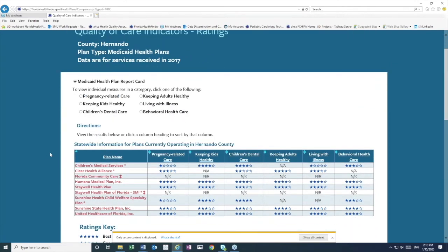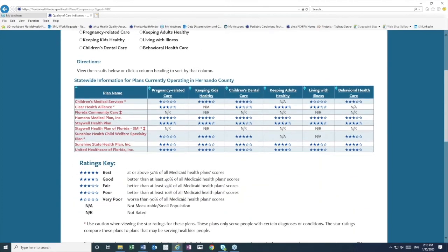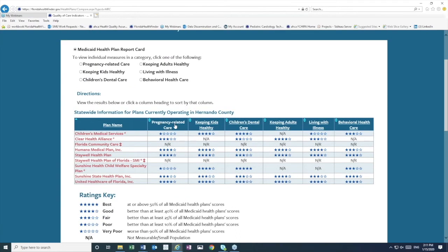The Medicaid Health Plan Report Card compares plans that participate in Medicaid, and this measures and compares these plans in 6 different areas. First, we can see that there is a star rating used, and at the bottom we can see that 5 stars means that this plan performed at or above 50% of all Medicaid health plan scores, all the way down to 1 star, and that means that they performed worse than 90% of all Medicaid health plan scores.